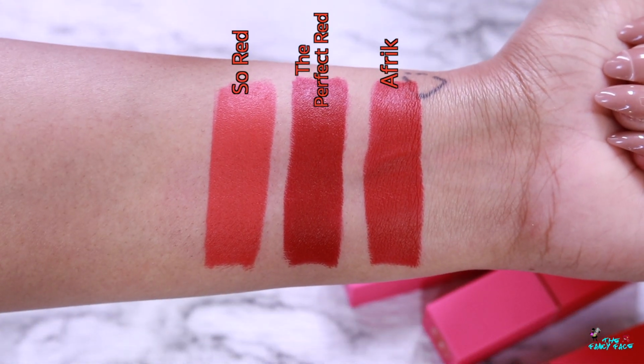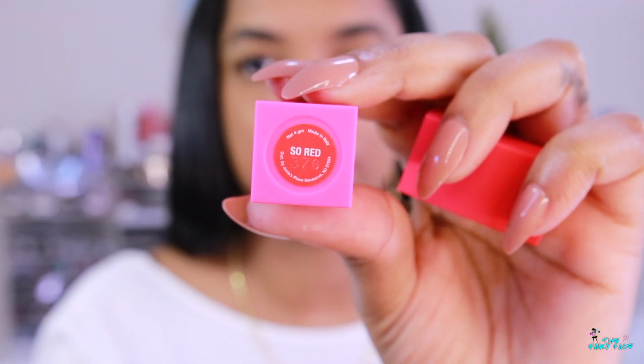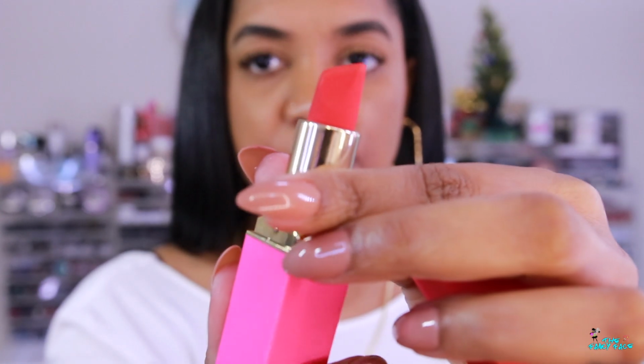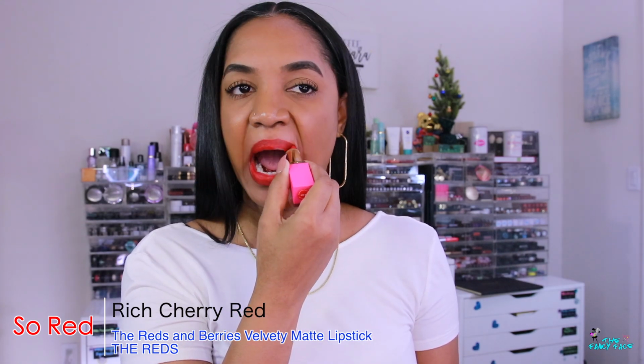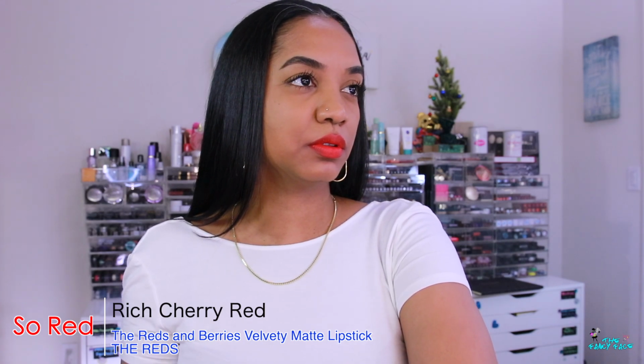So we're starting out with the reds shades, which sounds funny, right? But these are the reds. So first up is So Red, which is described as a rich cherry red. And that's exactly what it is. It has more of a warmer undertone, but it's not like a full-on orange red. It's more of a Kool-Aid red for me. That's what I would consider this. I really like this shade.